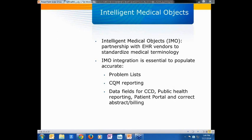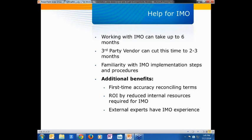So our customers that have had a third-party vendor come in have said that having someone assist with this project can reduce that time from 6 months to more like 2 to 3 months. And there's definitely a benefit in this because an expert who works with the IMO implementation is familiar with all of the implementation steps and the process. Oftentimes this can be the most difficult thing, just figuring out what IMO is and what steps are necessary and all of the different things that are required initially just for the implementation.